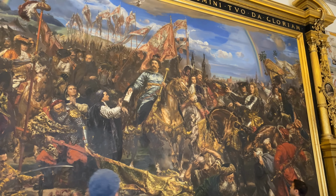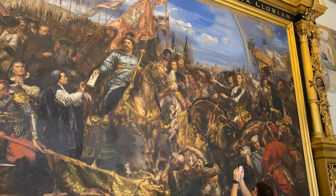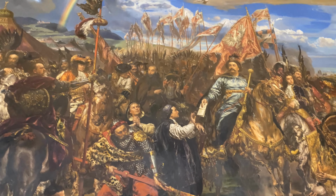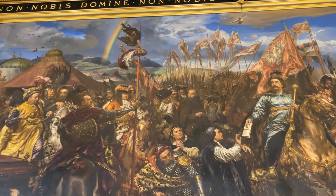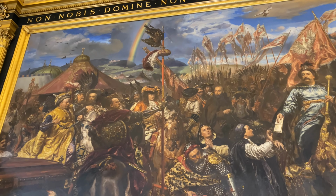Just when the city was about to fall, it was saved by King Jan Sobieski, who rides in at the center. He brings peace to the city and a rainbow breaks through the clouds. This painting was done by a Polish artist in 1883, marking the 200th anniversary of the victory.